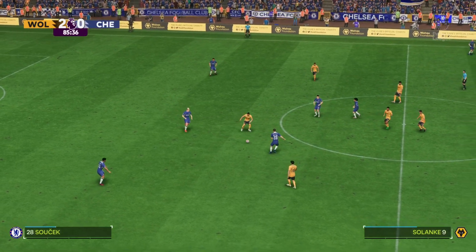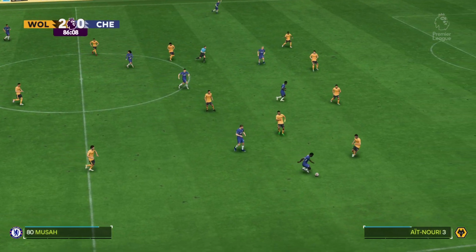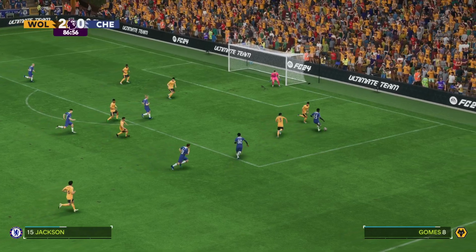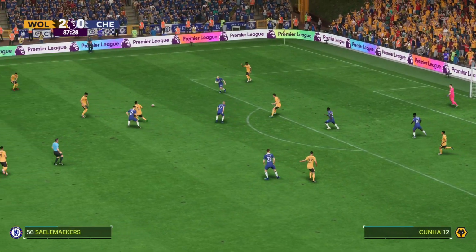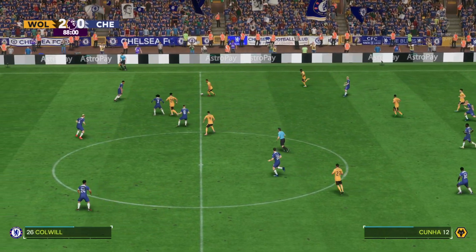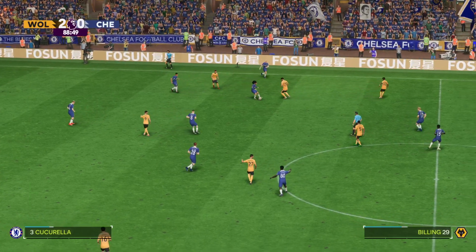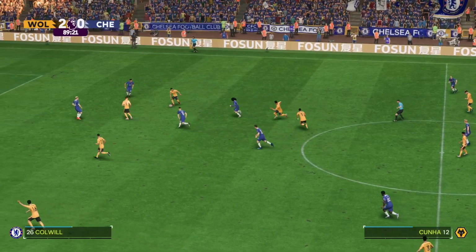Sanchez. Thomas Soucek. Yunus Musa. Soucek. Oh, good defending just when it was looking threatening. Cut out. There's the turnover.